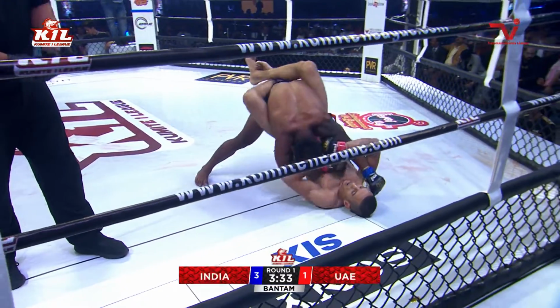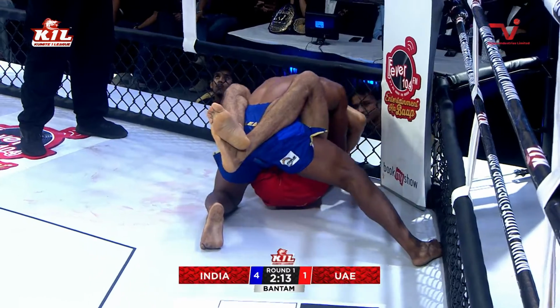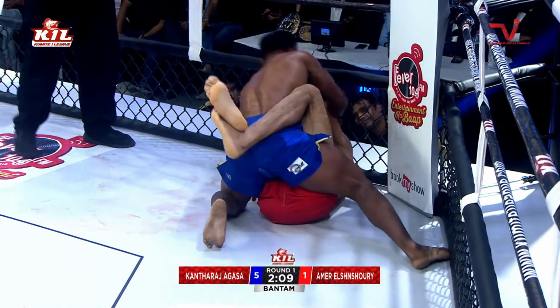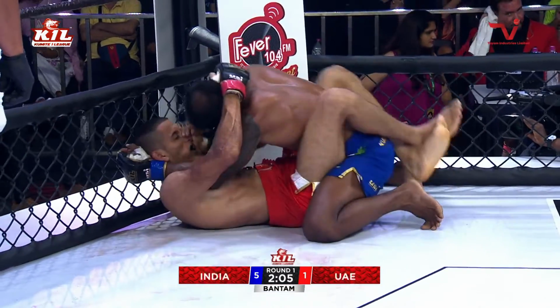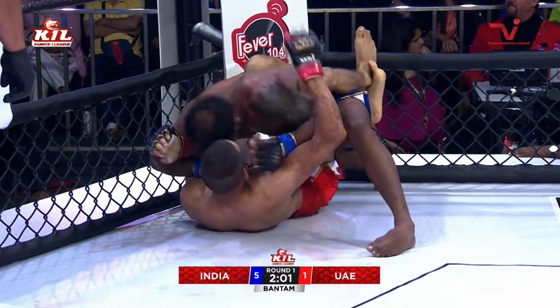Agasa, man, look at that base. So talented is this Indian fighter. Sitting in the guard here, Agasa, very, very comfortable. Just going to continue to beat up on that body. And those are hard shots. Not doing a lot of damage. He's not landing clearly, not scoring many points, but it is.